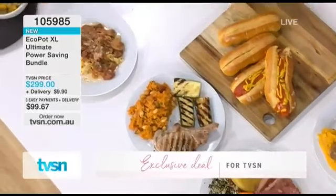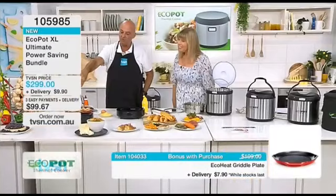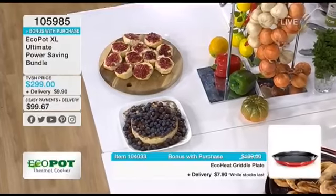What do you call those biscuits? Oh, they're pappadums. Yeah, how about down the front? What have you done over there? I've got a cheesecake with berries. I've got scones. And in the cookbook that you actually get, the recipe book, it's the best left. Ten the best left.